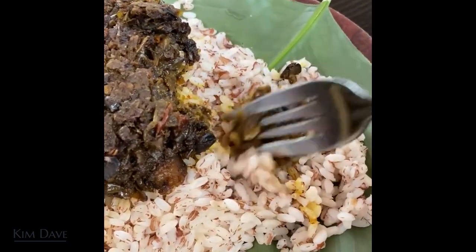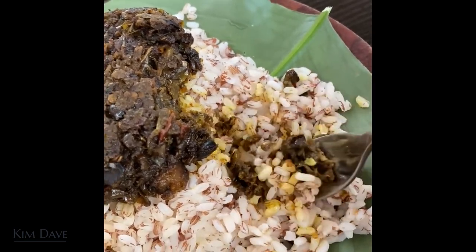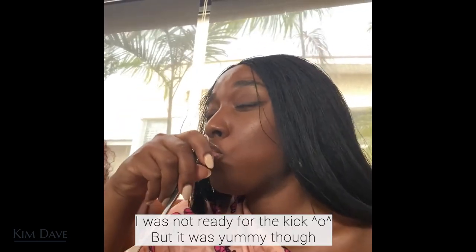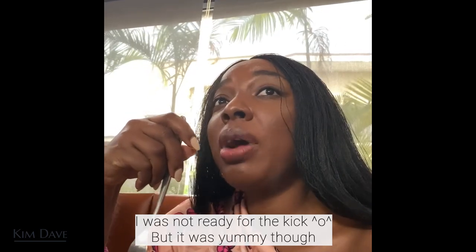The sauce is really dark. I think it's like black pepper, no? It's so spicy. Why is it so spicy? It's spicy. I haven't finished this yet.